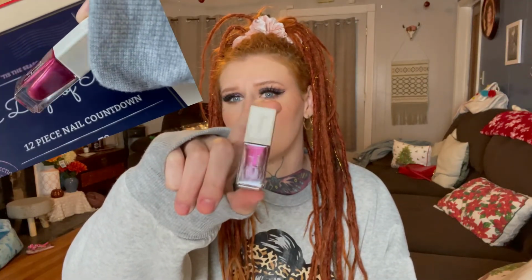Ooh, this one's pretty. So this one's called Spiced, and that is actually really pretty. I don't know if you can see it because of my lights, but that is gonna be so neat. It'll be really pretty to try out. It looks kind of like a burgundy with some sparkles in it. This might end up being the one that I do my nails with first. Number five.